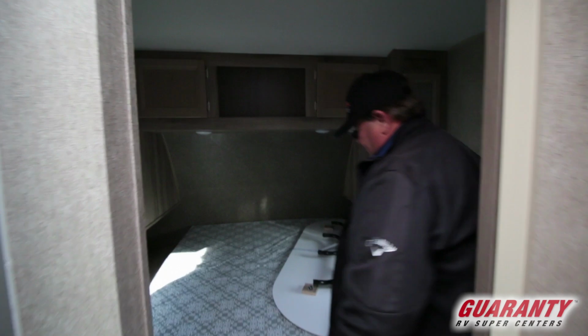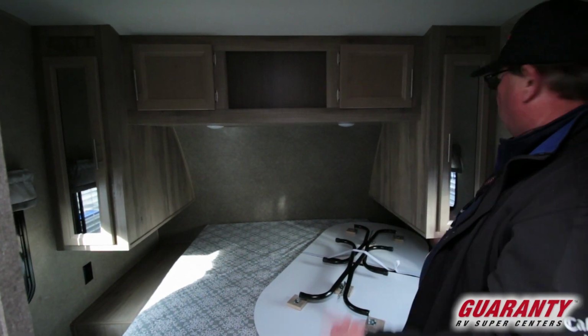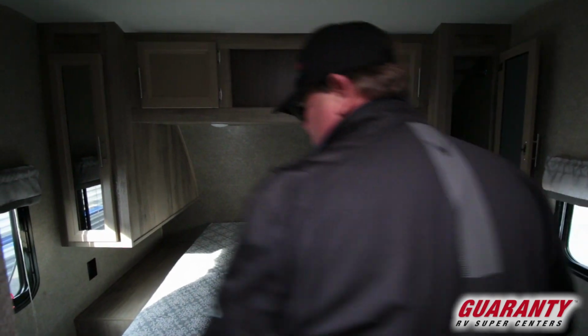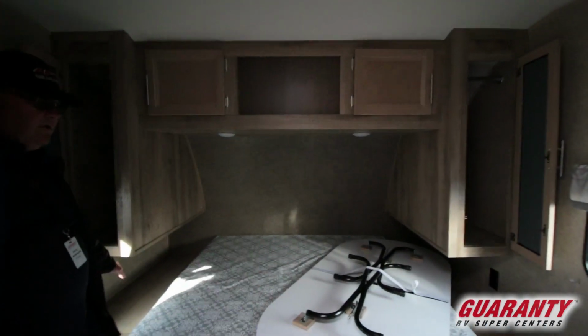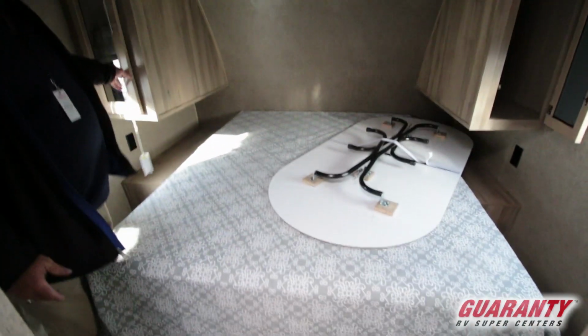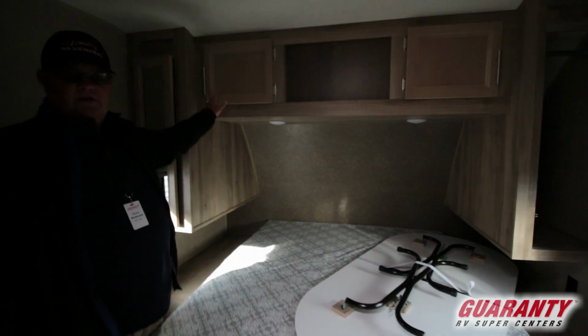So you've got a queen size bed that lifts up. This is a portable table that goes out there, or you can take it outside. And here you've got a dresser, hanging clothes on both sides. You've got plug-ins on this side, and a little place for a CPAP machine on both sides. There's storage under the bed that lifts up, and then more storage in the front compartment here.